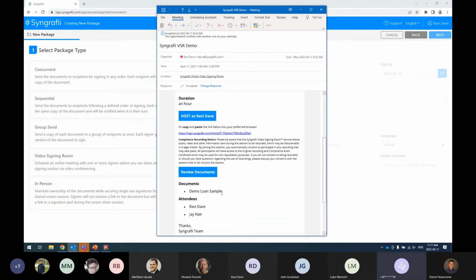And the rest of the invitation just shows the documents that we're signing. Again, just the one document in today's example, and who the attendees are. We could, of course, have multiple attendees. So if Jay's wife needed to sign these documents, and if she was traveling or in the office, she could join as well. And we could have multiple attendees in various locations join the same meeting and execute the contract together.